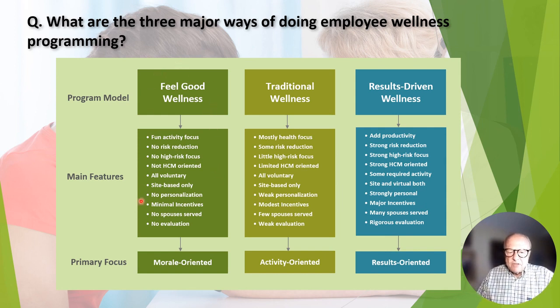So as you have the feel-good model, it's a low-cost model. It's primarily morale oriented, so it's helping people feel better about their employer and about their company. The traditional model is activity oriented. So we essentially put a lot of activities out and hope all the right people come down and do the right activities. The results-driven is much more of a results-oriented model that uses a logic framework where we are adjusting the program to get the results that we want. Again, the cost, difficulty, and effectiveness all increase as you move from the left to the right.